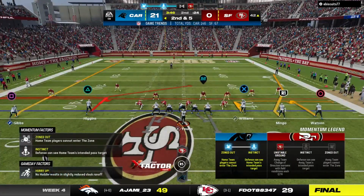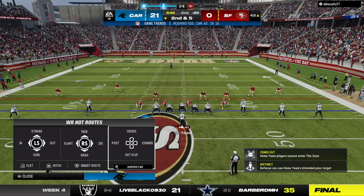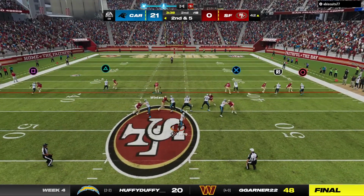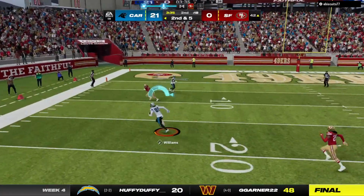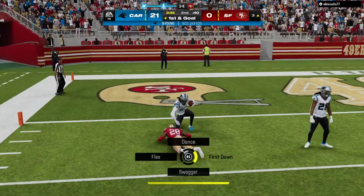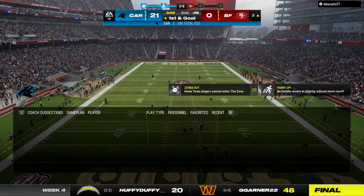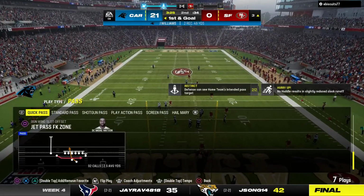From the 42-yard line, here's second down and 5. Young to throw it. That pass caught. It's Williams. A big play there for Carolina, and even 40 yards. First and goal at the 3-yard line.